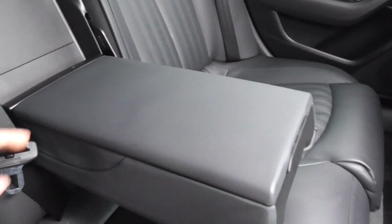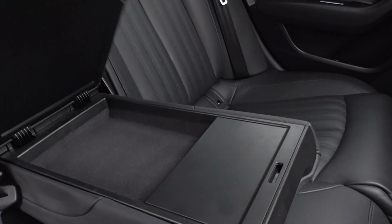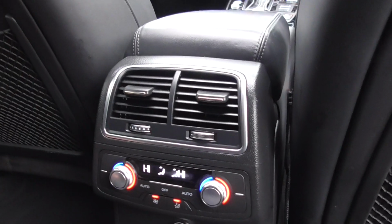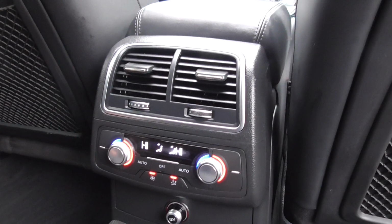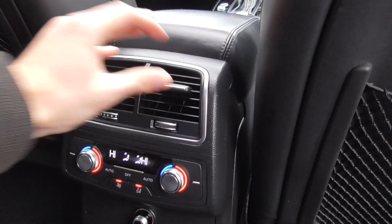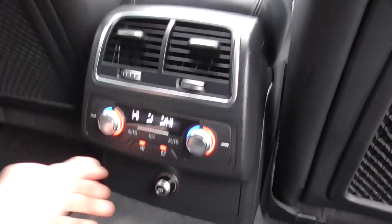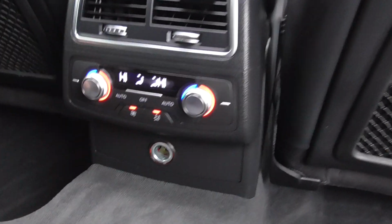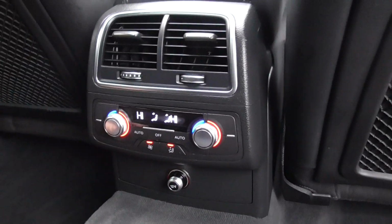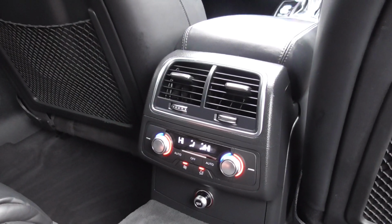Folding this down, you've got a nice big central armrest. You've got quite a bit of storage within there as well. And then jumping inside, your rear passengers also have the climate control as well. So you've got rear vents, so they get the full benefit of the air conditioning. And then obviously you've got another 12-volt power outlet in the back here. So ideal if you've got children, they can charge the phones as you're driving along.